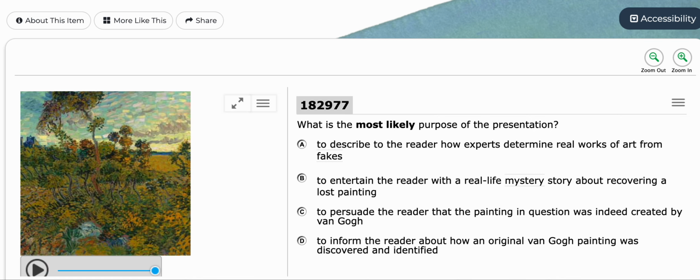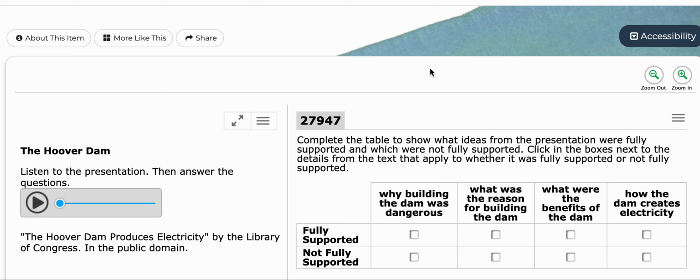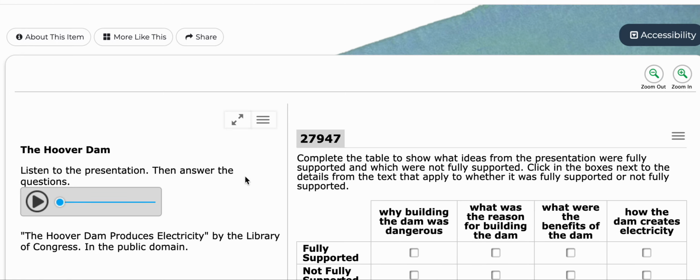Here's your second audio. For this one, please create your own organizer in which you have a minimum of 8 notes, main idea, purpose, vocabulary, inferencing, and images.